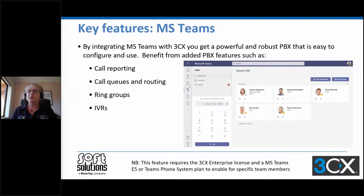So people within an organization, you might have most using 3CX and a few that are using Teams. Obviously, this feature is only available in the Enterprise Edition, and it does require the appropriate licensing from Microsoft. So it's an E5 license or a Teams phone system plan license. You use your normal SIP providing and your calling plan through your 3CX, but it does enable that kind of meshing of the two technologies.